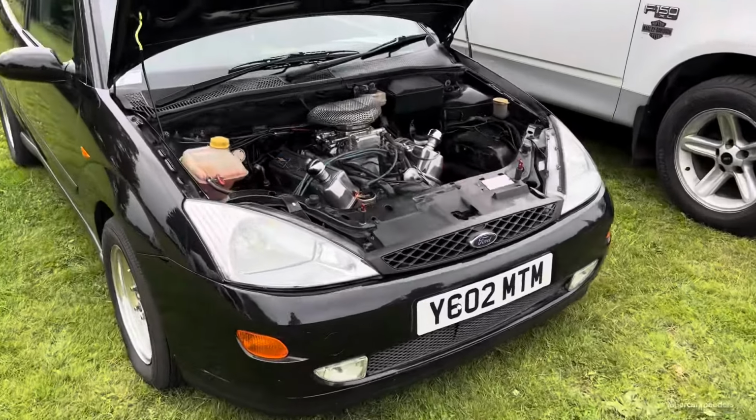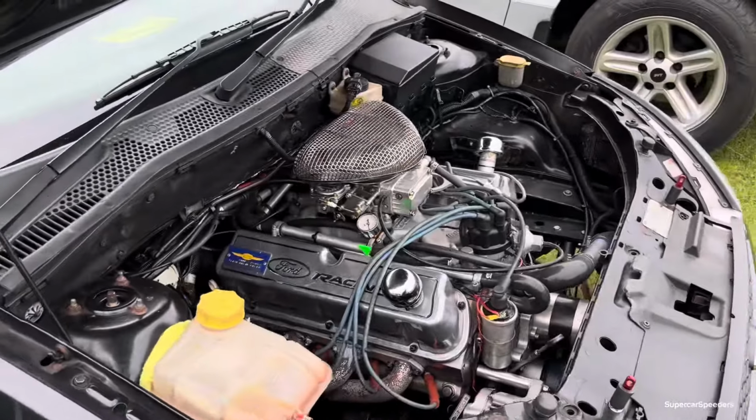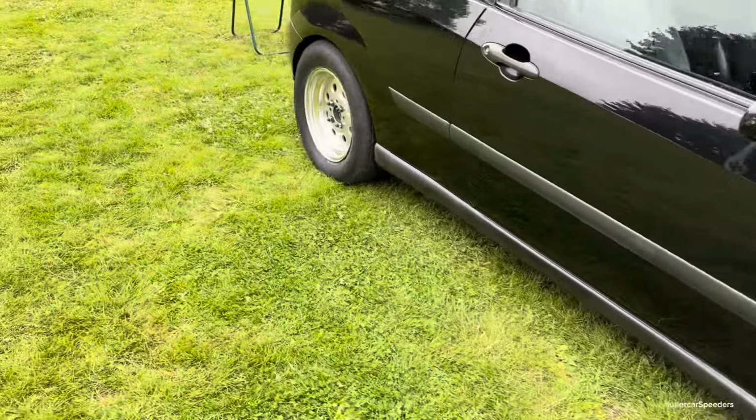Drag racing Focus from last year. It's got the Ford Mustang engine in it with the drag radials.